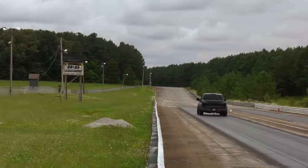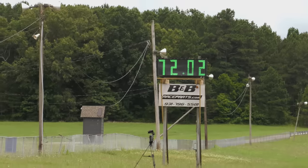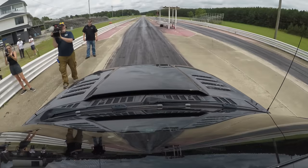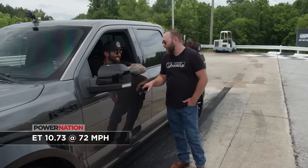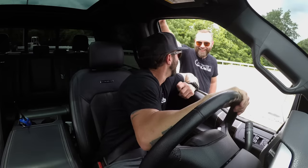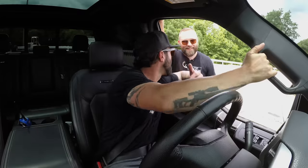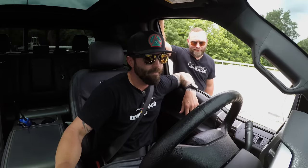What is happening? What happened? Dude, it did not shift. Okay, so a trial and error kind of situation here. 1073. Dude, it don't count, obviously. This is the eighth, not the quarter. Otherwise, that would be a good number. I thought it was the mile. Dude, yeah, it broke loose right before pre-stage. I was like, oh, I let off, and then I couldn't. I didn't have enough time, though. Kick it in four. And don't do a burnout on the starting line this time. I'm gonna try not to.